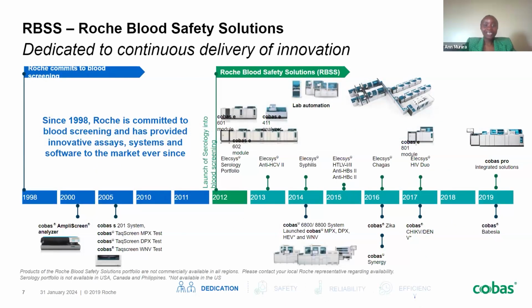How have we been delivering continuously? We are dedicated to continuous delivery of innovation. Since 1998, we've been committed to blood screening, providing very innovative assays, systems, and software in the market. Blood safety solutions mean we are in the nucleic acid testing space, that is PCR, serology, and also automation. In 1998, we introduced the nucleic acid test on the COBAS AmpliPrep and the TaqMan. Most of you might be aware of this, and that we are phasing it out to give way to very innovative and higher throughput systems like the 5800, the 6800, and the 8800.